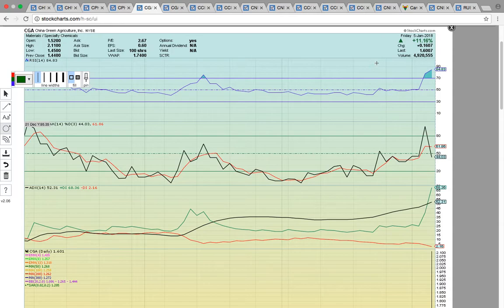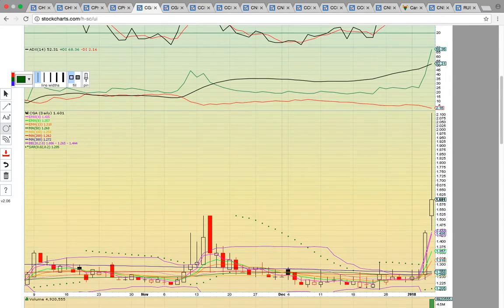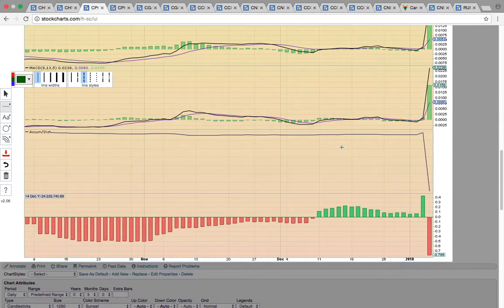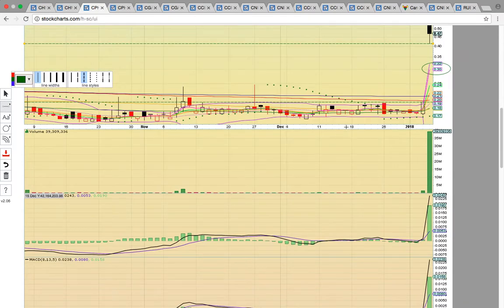Okay, let's look at CGA. It closed up 11%, but look at the long upper wick. It's the same scenario. And then what I wanted to show you, but just go back here real quick with CPHI, and I'm not going to show you on each one, but it's the same thing.